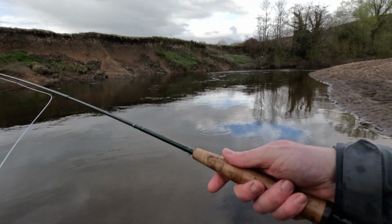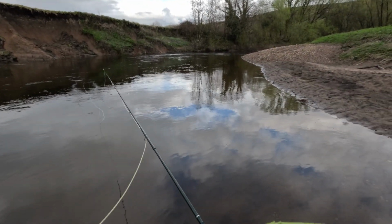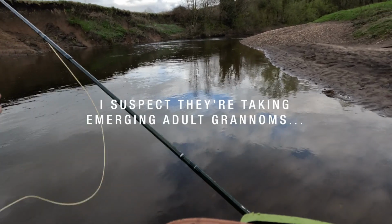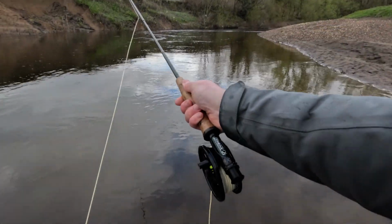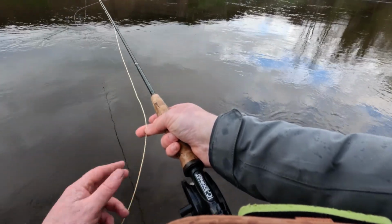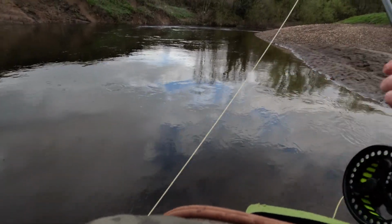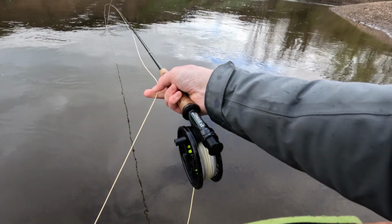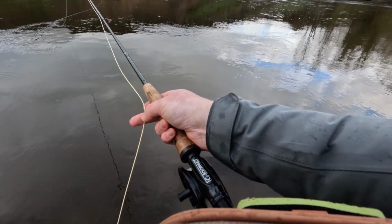Just managed that first fish on the dry fly now, and there's another one. There he is. He's still there, look, in the original position. So, hopefully, I'm going to get him now because he's feeding hard. One chance you get, really. My fly isn't floating brilliantly, but it shouldn't matter. There he is. Come on, Mr. Fish. Next cast will have him, I think.